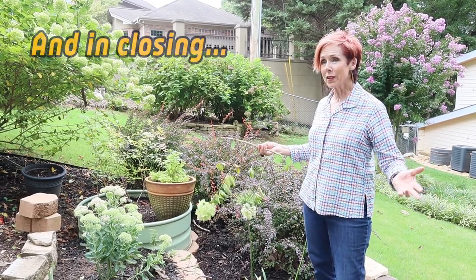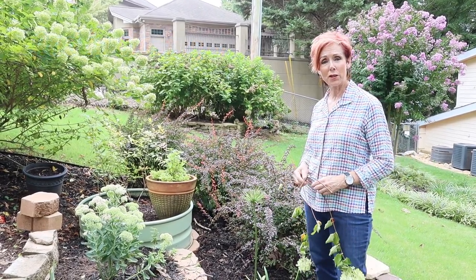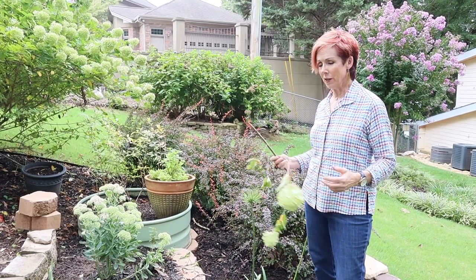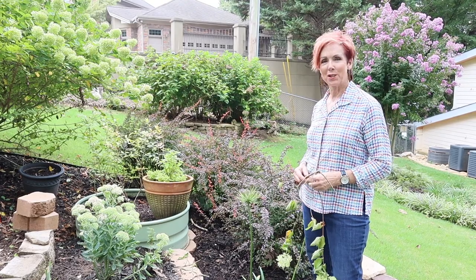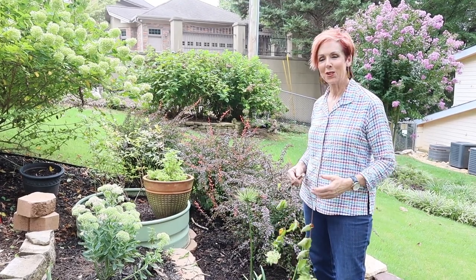Thank you for coming along to look at this. I am thrilled with it. You know, as we all know, God is the master gardener. And all of these little things, including us, are His creation. So it's always interesting to see how it's going to turn out, but we know it'll turn out well.